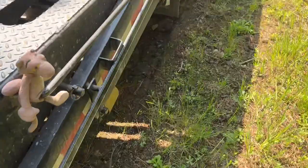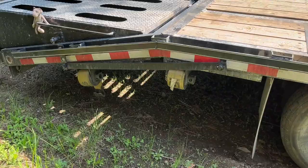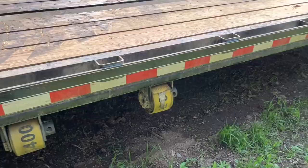Oh yeah, I forgot about that. That was an option too. I got straps. Very happy with the straps. I think they could have used a better quality strap. But hey, whatever. It is what it is. Let's get into some of the things that annoy me about this trailer that I don't like.